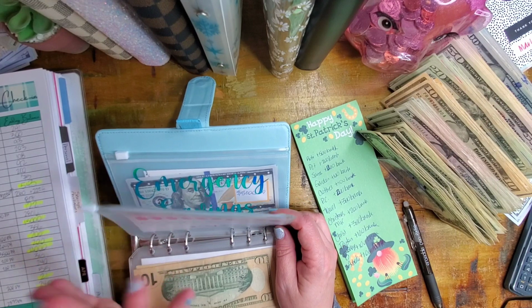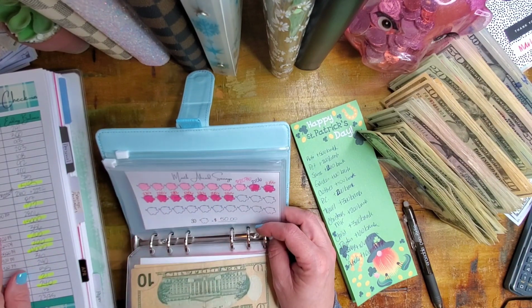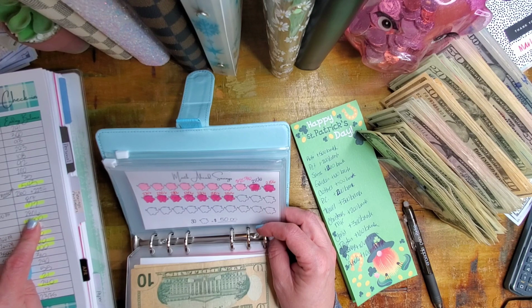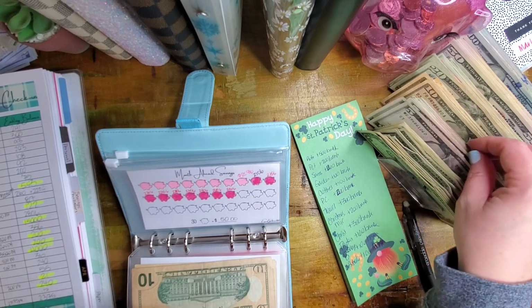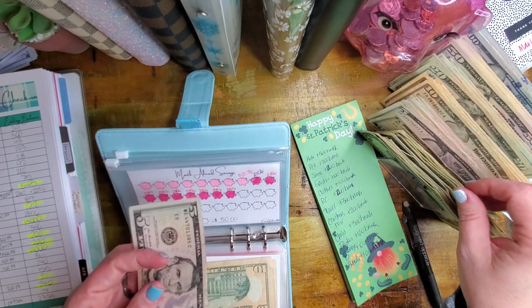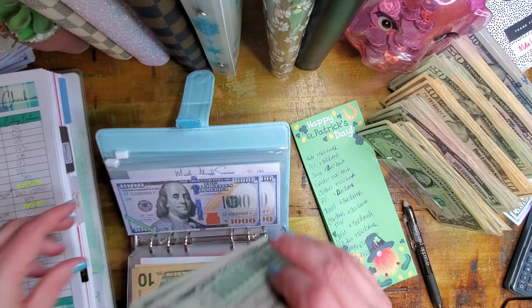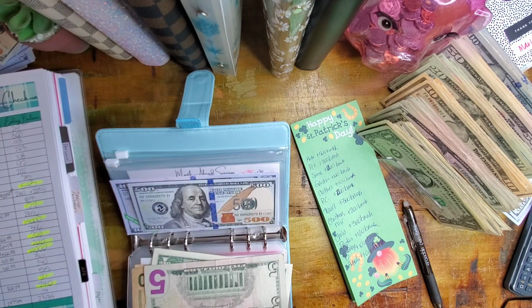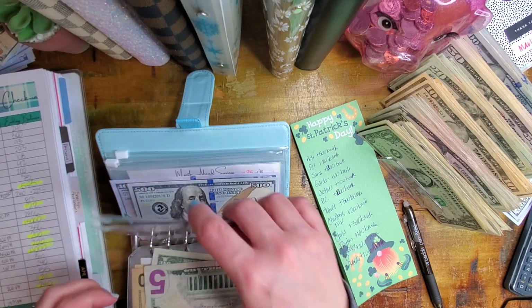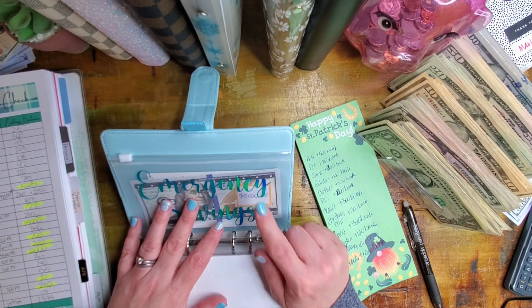Month ahead, we needed to add our placeholders in here. So my month ahead had $2,806 in it. So let's go ahead and grab the $6, 5, 6. Let's go ahead and grab the 2,800. So we've got 2,000, 25, 6, 7, and 8. So 2,806 for month ahead. Emergency savings was good to go.